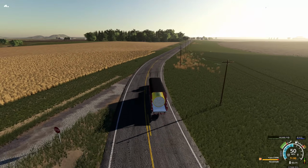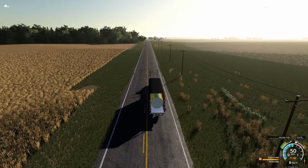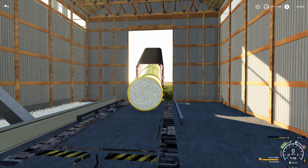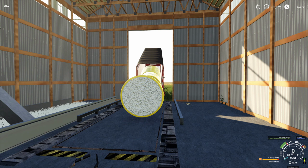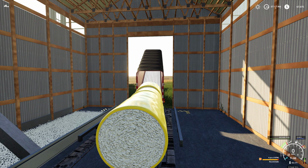I want to get down here to the cotton gin, get this sold. Let's see how much we make. Alright, made it down here to the cotton gin. Got the bales coming out of the trailer here. We will see momentarily what they're worth.